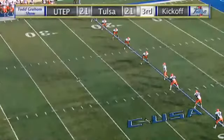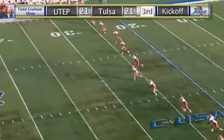And you're going to see the biggest play thus far this year made on the last drive coming up. Here's the second half highlights, Tulsa and the Miners. So maybe it'll start to fold itself up and we'll just play regular football.